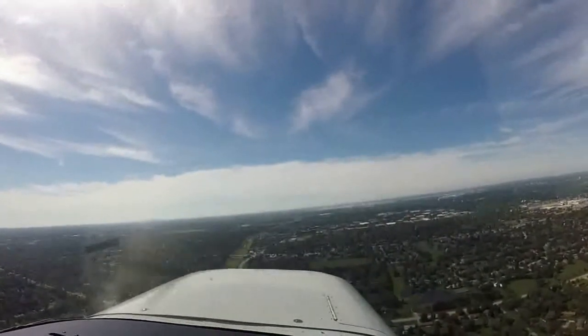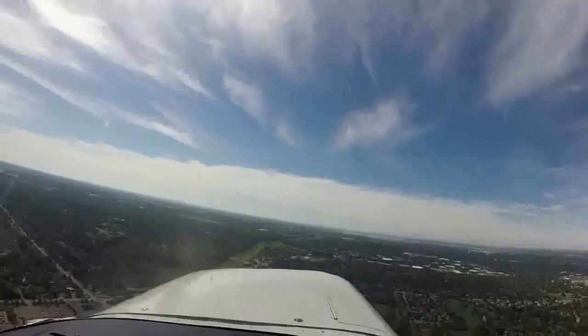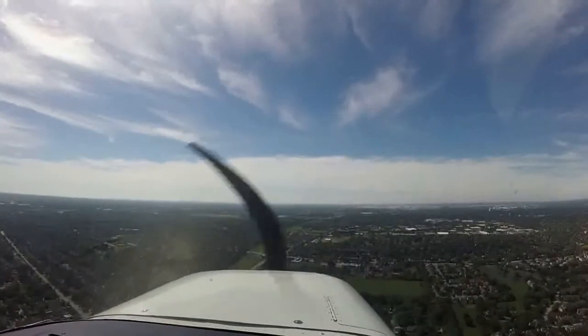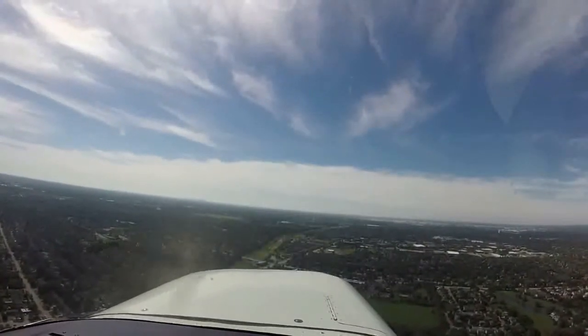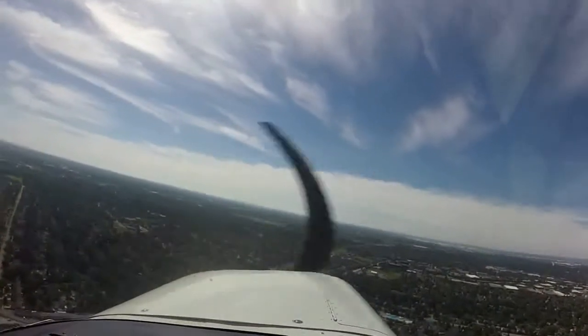You're going to start descending, 300 feet per minute. Now you wait, you don't turn yet, you got to wait till you're at 45. Okay. About right here. Now this is your 45, start your base.